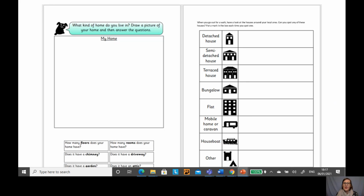What's it like? Now, the second part of your work today, children, I want you to do when you're out walking. And you can have a think about your local area. And I want you to look around at all the houses that you can see. And I want you to put a mark next to each of the houses that you spot. So on here, I've got detached house. So when you see a detached house, put 1 mark. If you see another one, put another mark.